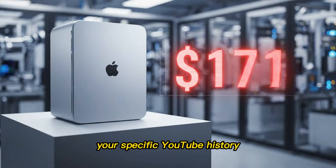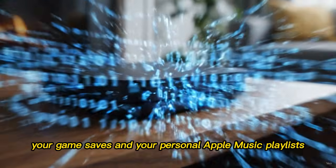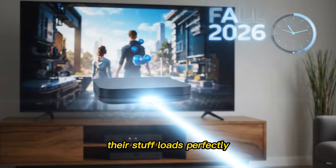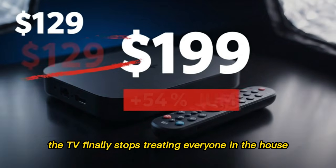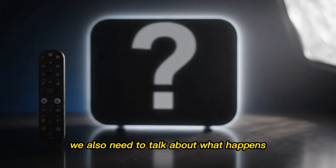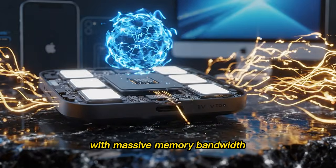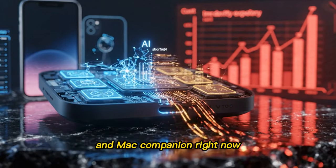Your specific YouTube history, your game saves, and your personal Apple Music playlists instantly load up. Your partner grabs it an hour later, boom, their stuff loads perfectly. The TV finally stops treating everyone in the house like they are the exact same person. We also need to talk about what happens when you aren't actively watching television. With massive memory bandwidth, this box becomes the ultimate smart home hub and Mac companion.